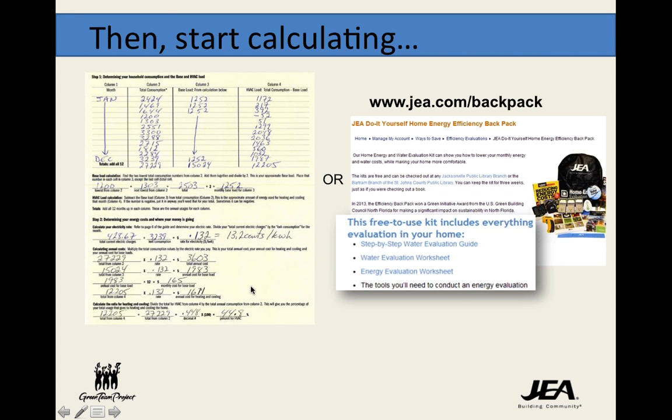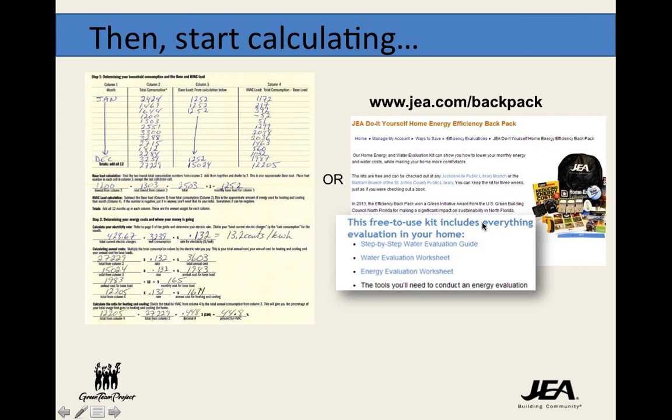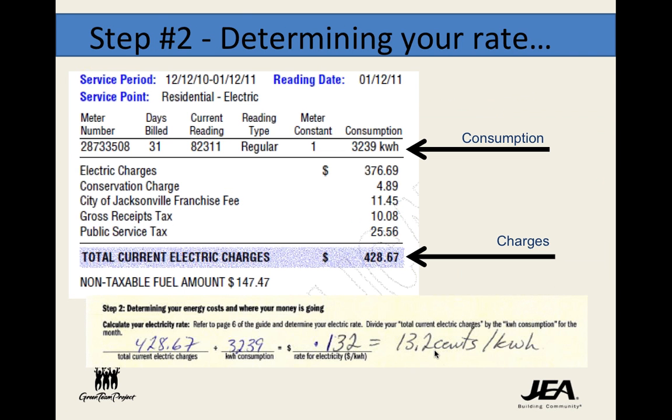So within the backpack kit, there's a worksheet that looks similar to this, and it basically has you go in and start calculating your base load, which is that kind of minimum energy that your house is going to use regardless of the season. And there's also a PDF version of that at jea.com/backpack that can help you do some of that math quickly. So two options there to figure out your base load.